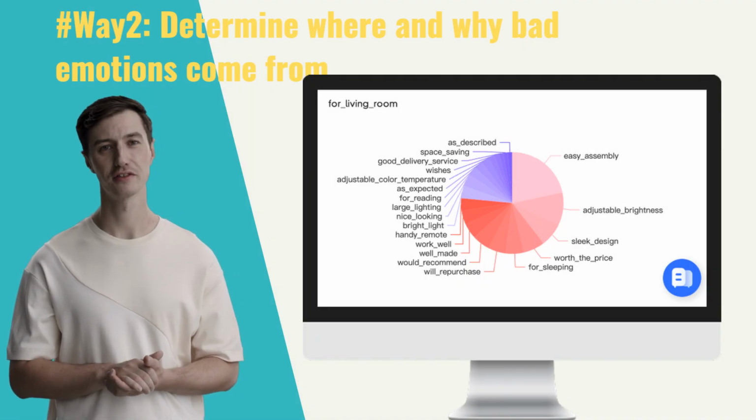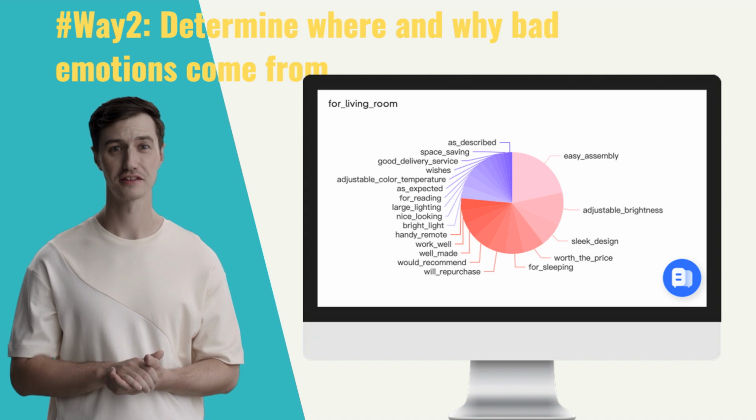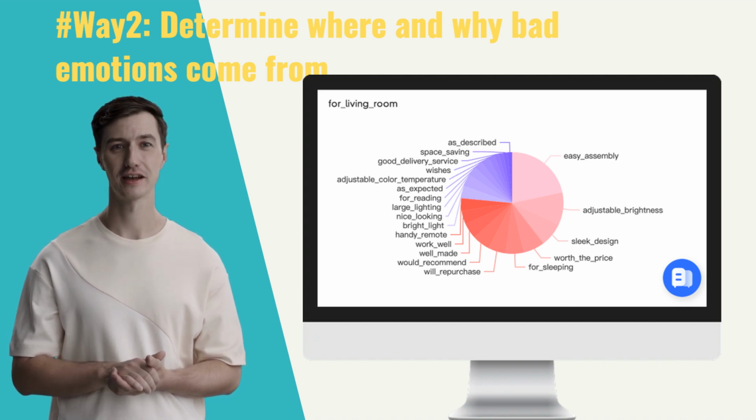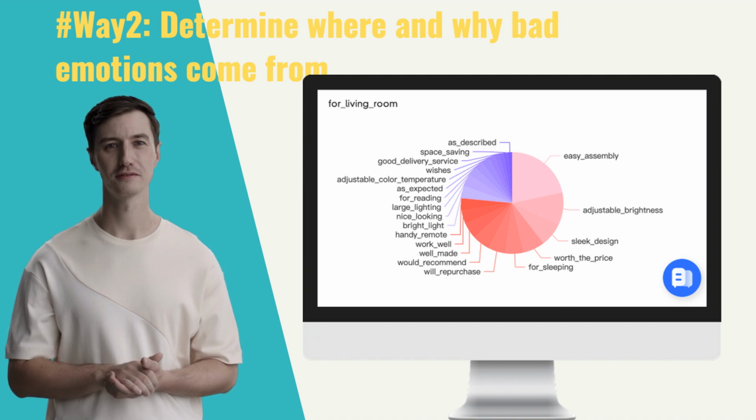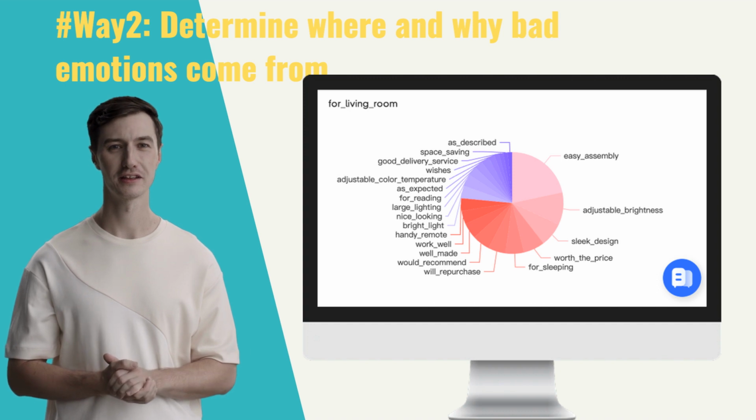To figure out what could improve the user experience, we must determine where and why bad emotions come from when they rate us 1 or 2 stars, then find hashtags that create an aha moment for 5-star reviews. Analyzing user feedback can be key to improving your product and driving marketing success. By using scientific VOC, you get the insights needed to bridge what users expect with their post-purchase experience, even in a competitive market.